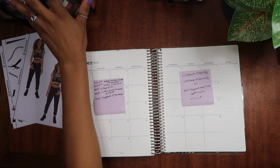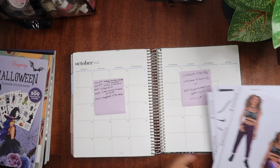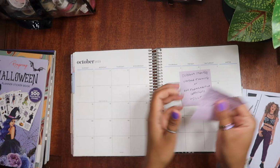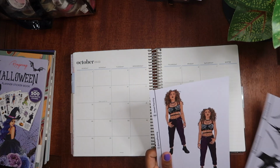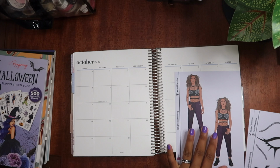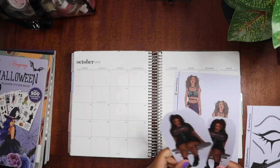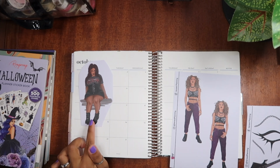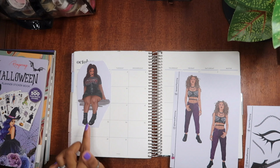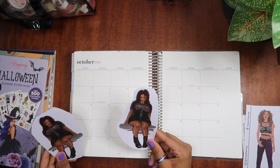And then I have my pack of washis in front of me. But I'm going to go ahead and take these stickies off, and then I'll tell you what I was thinking. Okay, so I was thinking about this girl because she's purple, and I don't think I would otherwise use her. And this girl, I like that she is sitting, and I love the sass. So I thought maybe she could sit over here, and then this girl over at the sidebar. So that's what I was thinking.